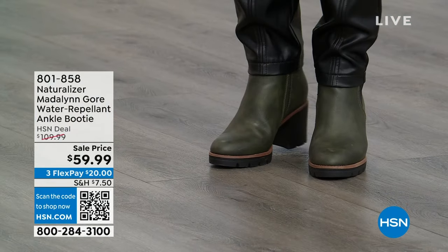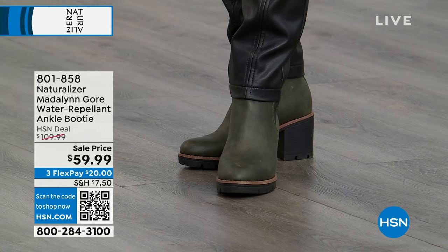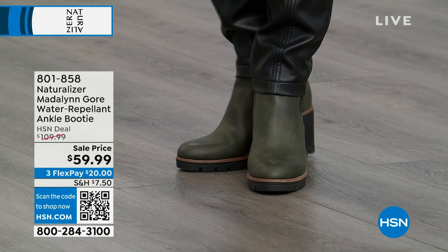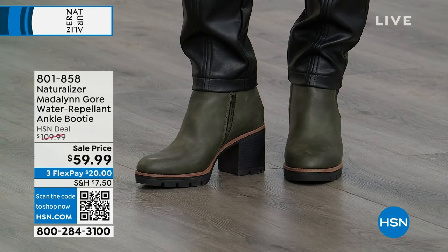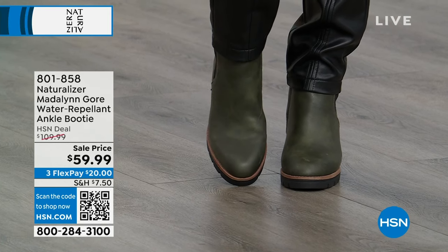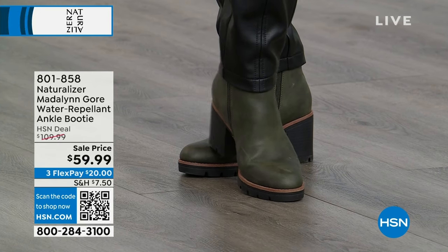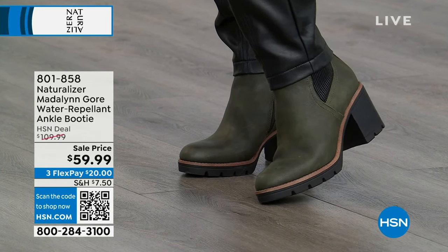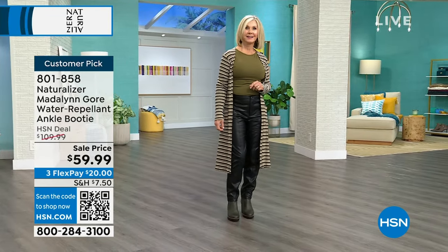This is the Madeline Water Repellent Ankle Boot. Oh, look at that ankle boot. So cute. Vonda is wearing it. Medium width, wide width, $59.99. I had to do a double take on that. $59.99 for the Madeline. It comes in lots of really cute colors, including that laurel green that you're seeing. Also, saddle tan or wood or black.